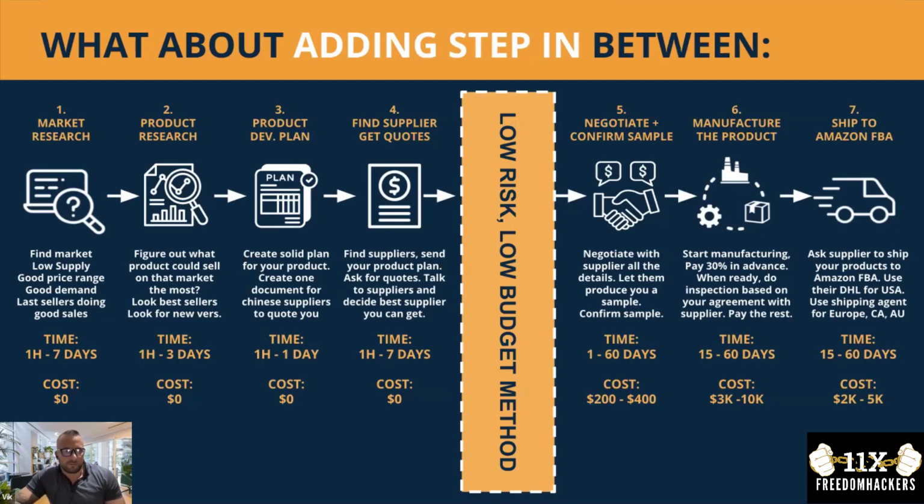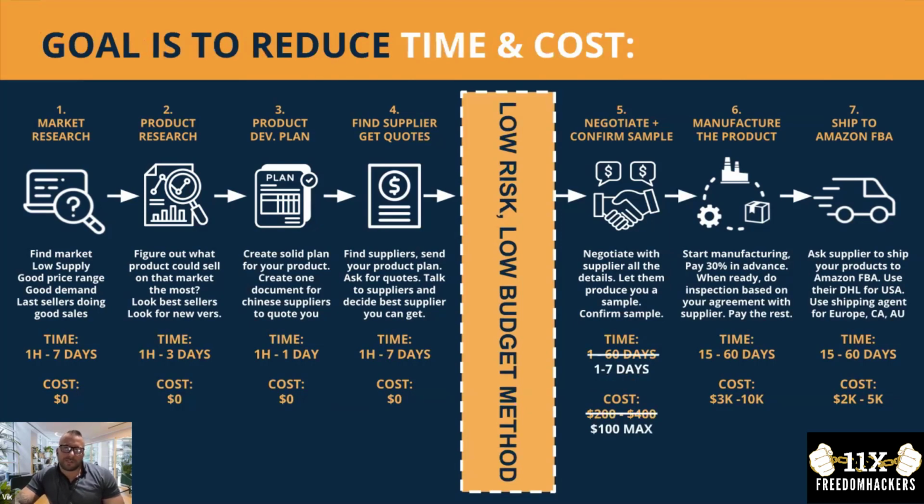We can just go through 1, 2, 3, 4 as quickly as possible, because we're not going to pay that money. And so the low risk, low budget method allows us to cut step number 5 into 7 days, maybe $100 max, cut step number 6 into 14 days, maybe 100 to 500 max, and step number 7 maybe 100 to 500 max as well. These are just example numbers. Obviously it can vary depending on the product, its size and the shipping method, right? But that's where the low risk, low budget method comes in.